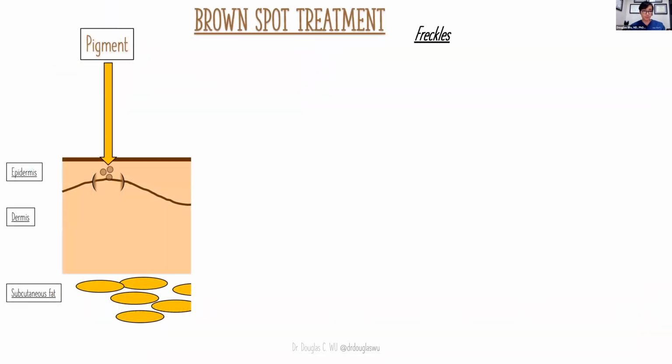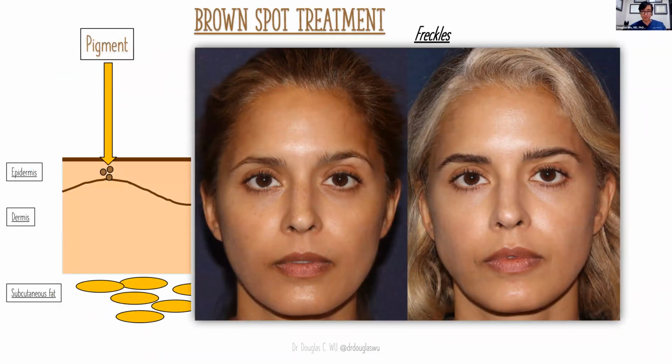So as you recall, this is what the laser does. It shatters up the pigment. Benign freckles. This young woman had these little spots on her nose, very, very common. And they're not super visible, but they bother her. And some people love their freckles, some people don't. Personal choice, but for those who don't, they can be removed by laser, and it's a very safe and effective treatment.